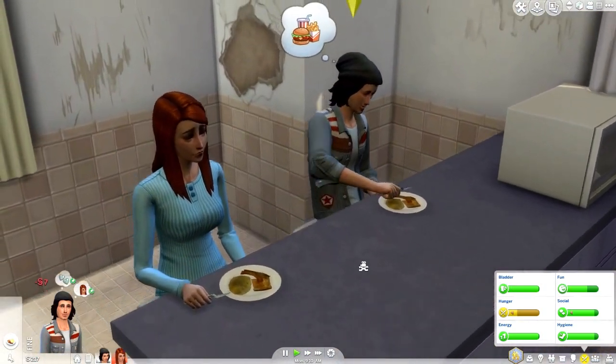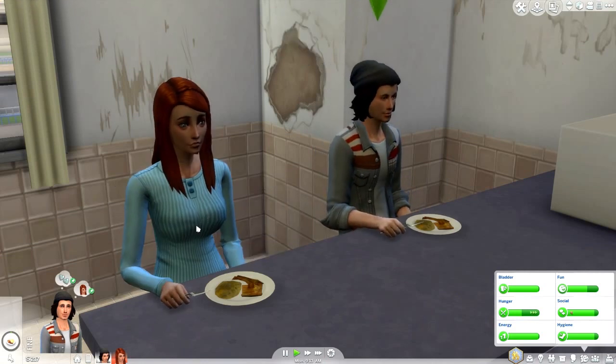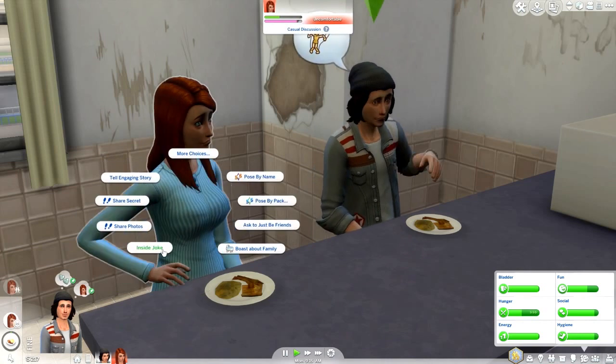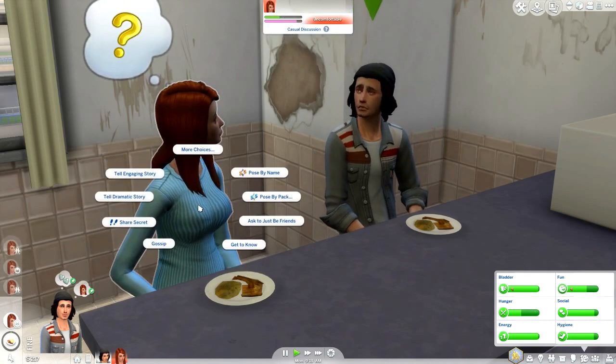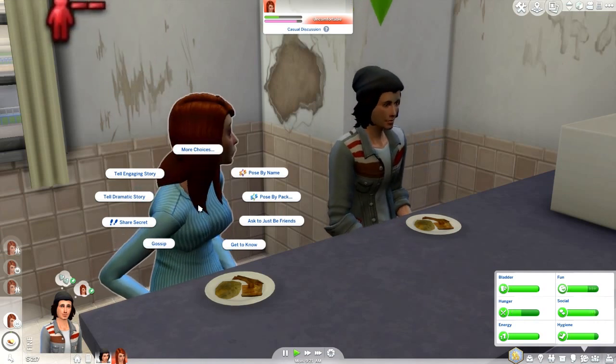Go ahead and sit down and have some scrambled eggs with bacon and go ahead and talk with your girlfriend. Go ahead and joke about politicians. Go ahead and tell her an engaging story. Tell her an inside joke. Go ahead and discuss interests with her. We're just going to try and get our relationship up. Our flirty meter is all the way up, but our friend meter is not.